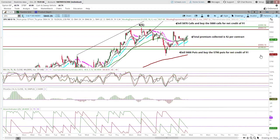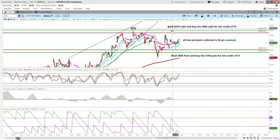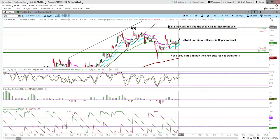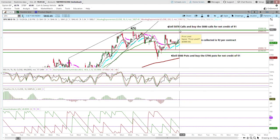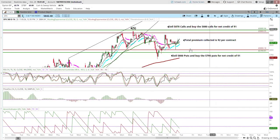We really trade the S&P 500, and I don't know if anybody's familiar with the iron condor, but basically you're selling premium. You're selling the 5870 call, which, being closer to the price, let's say you sell for $2, and then you buy the 5880. So this is your risk right here. But that $2 sale is going to cost us $1, so the net credit is $1. I'm just putting these numbers out for educational purposes.